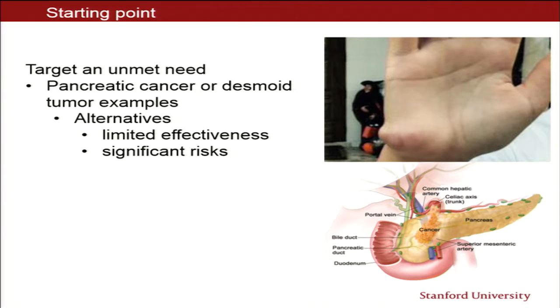A couple of examples of areas where there's a definite unmet need. One is pancreatic cancer, where colleagues mostly in Asia and Europe have started using HIFU for that. Our own examples are desmoid tumors. And really what I mean by an unmet need is where the alternatives have limited effectiveness. For example, for desmoid surgery, there's about a 50% recurrence rate after surgery. Radiation has a not insignificant risk of causing secondary malignancy, and it's not perfectly effective either. The systemic therapies carry systemic toxicities and again aren't that effective.